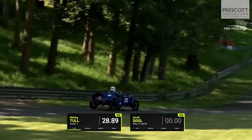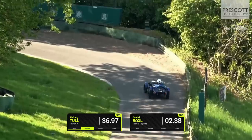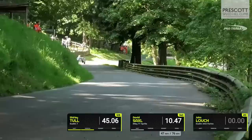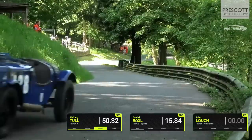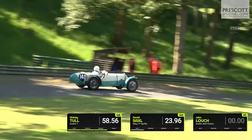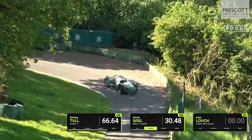Let's see if we can find Shirley Tull. There she is in number 128. And she's being followed by David Saxel in this lovely Riley TT Sprite, which we'll see in a second or two. But in the meantime, Shirley is navigating in the middle of the road through the S's. Here's the Riley TT Sprite. Very quick car, really exemplifying the success Riley had in competition.